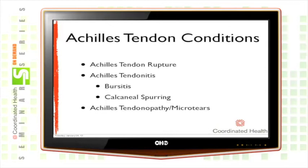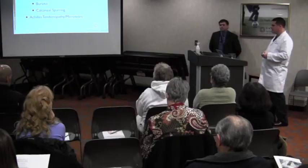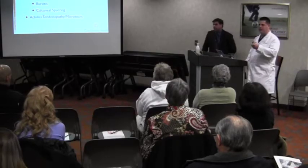Achilles tendonitis is probably the most common thing we see, and it's got entities associated with it called bursitis, which are when those pillows in the back of the heel get inflamed. And then the heel spur associated with the Achilles tendonitis, or the tight Achilles tendon, is also a common thing we see. And then the final thing is called Achilles tendinopathy. We're going to show you some neat pictures of that because this is something that we see quite often as well. But this is something that is much, much more painful in many situations than your quote-unquote Achilles tendonitis. It's got a different presentation, and we'll talk about it in detail.